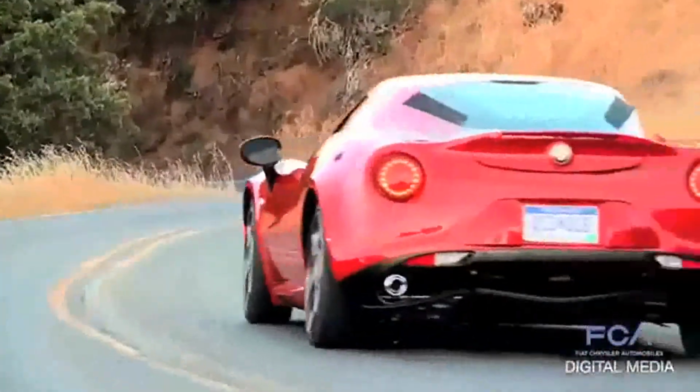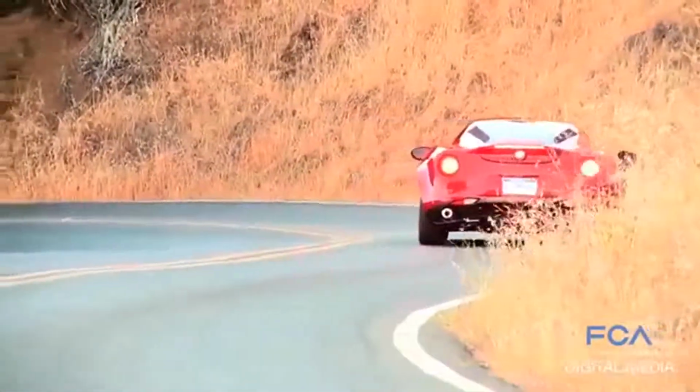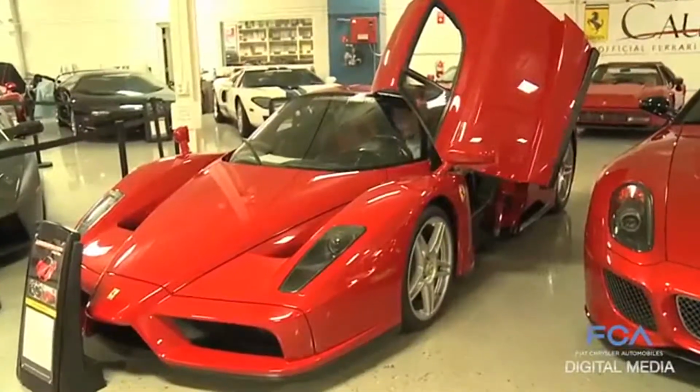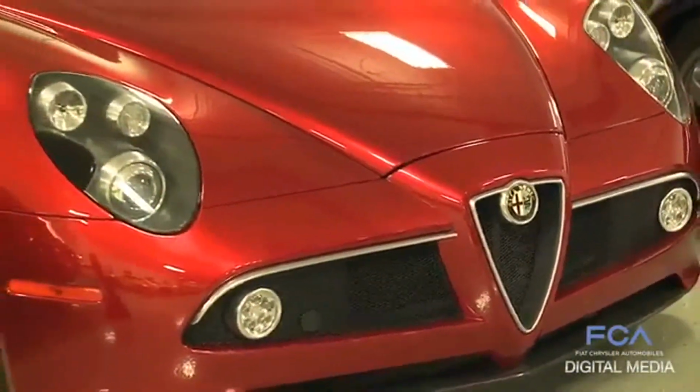The sound that 4C makes is a pretty sweet sound to a car guy. So I have to admit, that's one of the things that hooked me early. The Alfa Romeo 4C shares the floor with around 200 amazing cars, including an Alfa Romeo 8C.